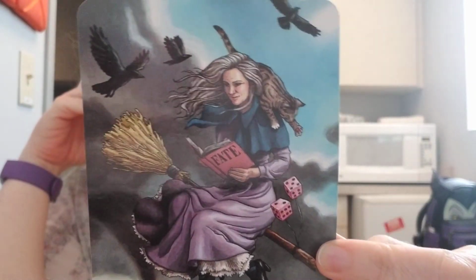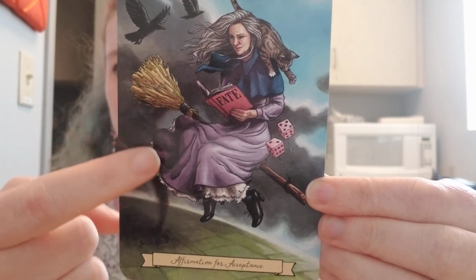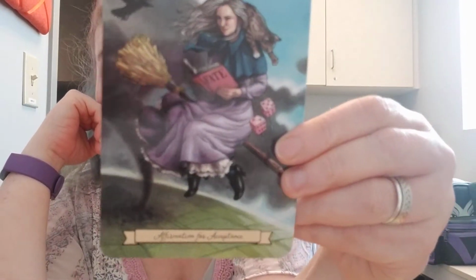How we doing? 23 minutes. Okay, I'm going. Affirmation for acceptance. We looked at that one a little bit. That was with the air energy and the crows sitting right up. See the tornado here in the background? Love it. Fate. She's reading the book of fate.